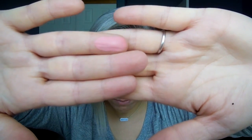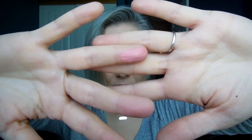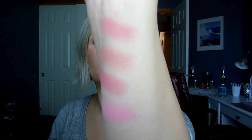The next color is Smashing, and this one definitely looks a lot more matte than the other ones. And this is a corally pink, but more of a muted coral. Again, that's Smashing on my ring finger here. Let's put that above Prim, so you can see what that looks like there.